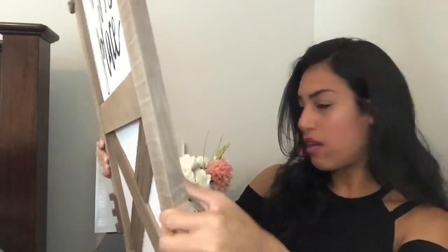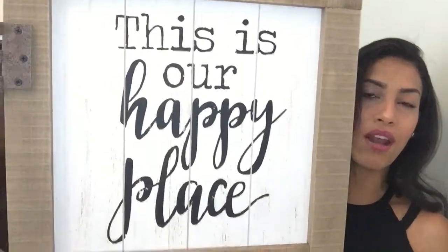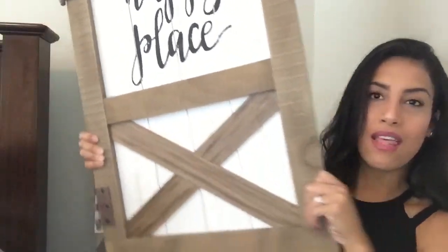But I don't know, I just thought that was really cute. And this was originally $50. And I believe this was one of the pieces that was 66% off. So that is the second piece that I purchased. Hopefully you guys can see it well. It's really hard to get into the frame.